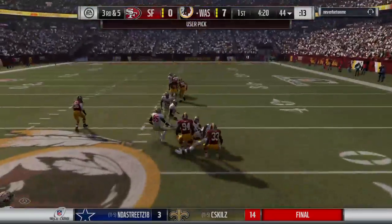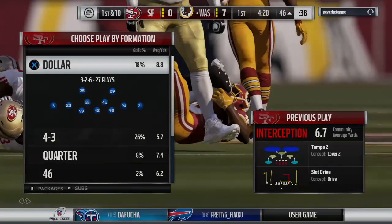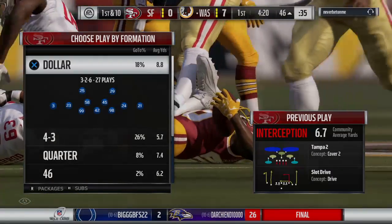He rifles one that's intercepted. A great read, and it's picked off. And they take over. They'll set up shop at the 46-yard line.